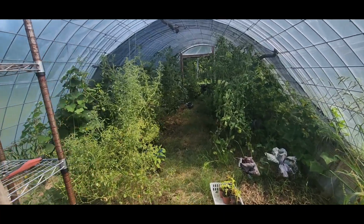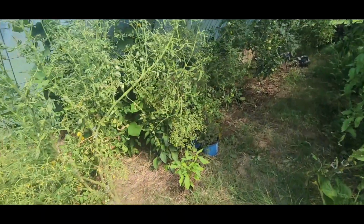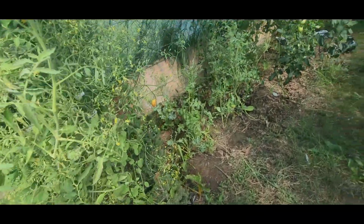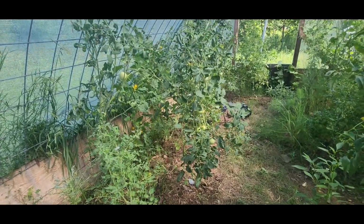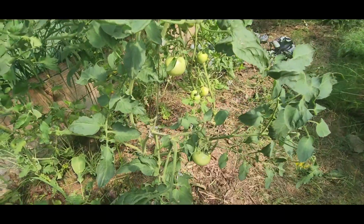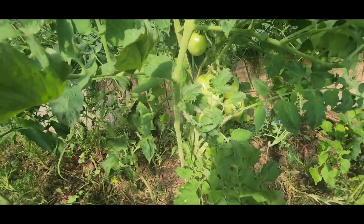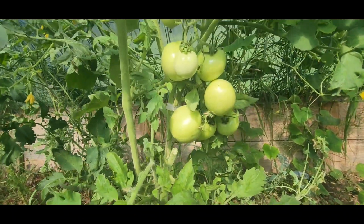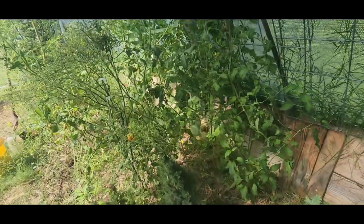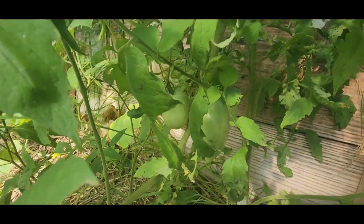And the state of the greenhouse. It's been so hot that usually I can't even work in here. But last night it rained and it was cool. And I came and trimmed the tomatoes. Just trying to keep them alive till fall. We have some fruit, but not as much as the raised beds. The plants are big though. There's some Amish paste. More back there.